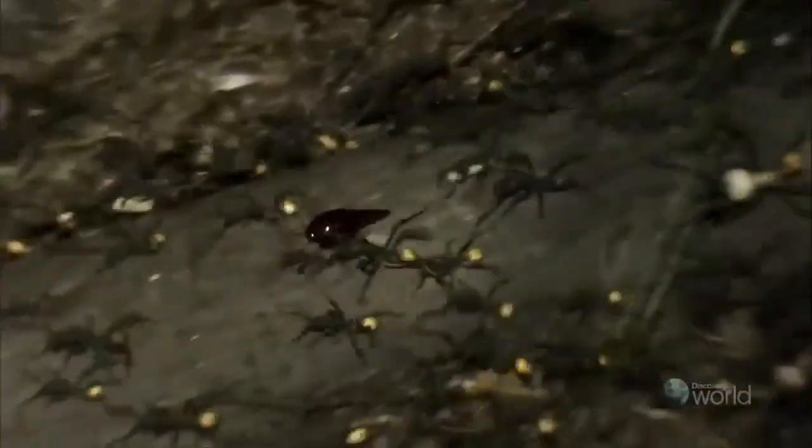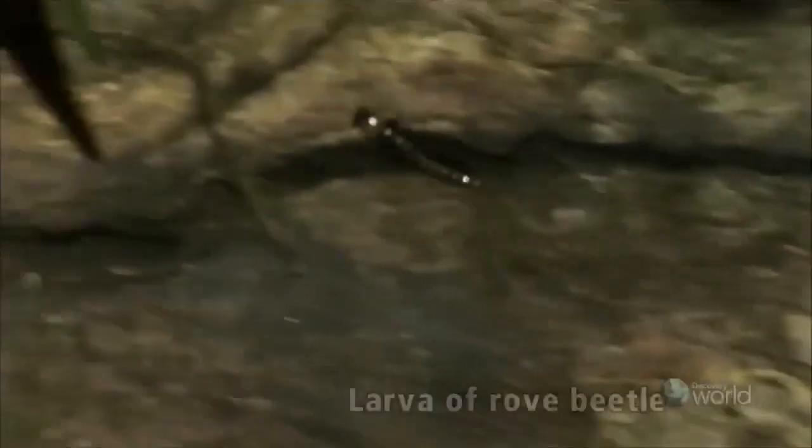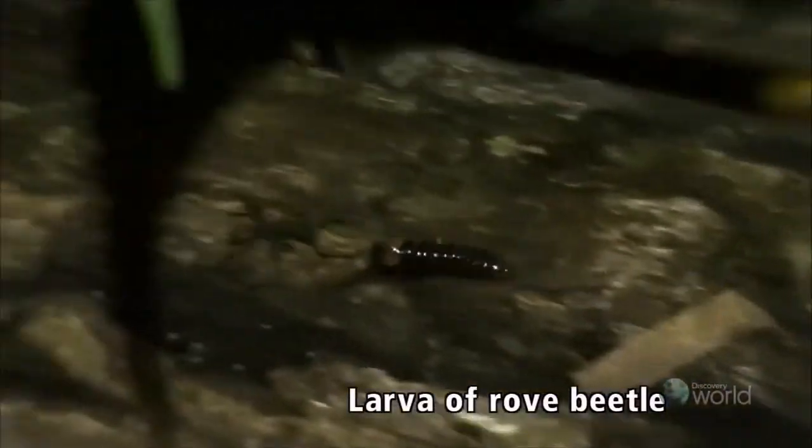Joining in on the march is a black, shiny insect. It's a member of the rove beetle family, different from the one seen earlier during the day. And then another type of rove beetle arrives. Again, it's a myrmecophile that lives with the ants. This is the beetle's larva. In fact, quite a few insects like these are found in an army ant colony.